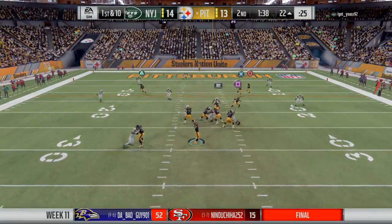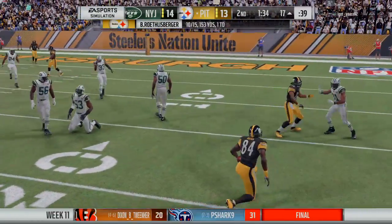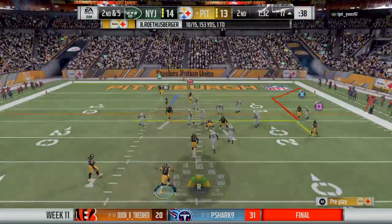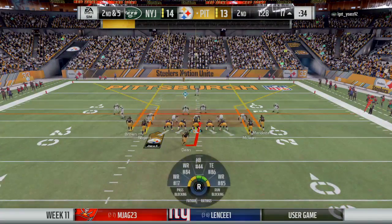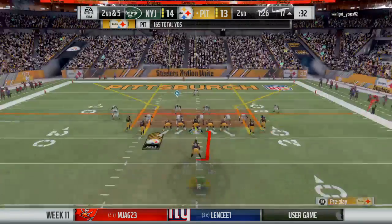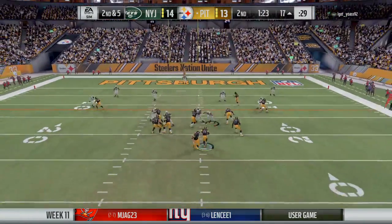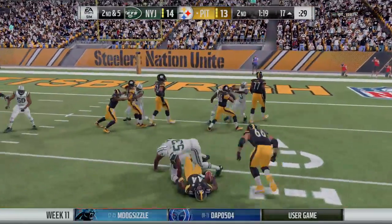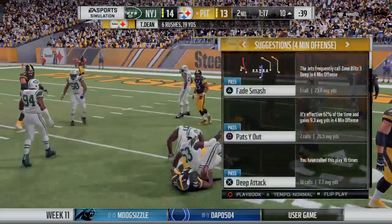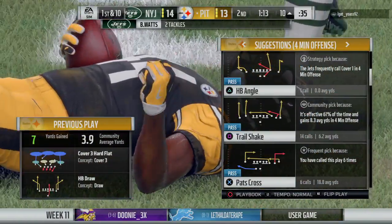On 1st and 10, it's Roethlisberger. It's complete to Brown, right side. And he'll get it down this time to the 17. 5 yards on the catch there, brings up 2nd down. They run a draw here on 2nd down. And he'll get it here to the 10-yard line. 7 yards on the pickup there, and now they've got it 1st and goal.